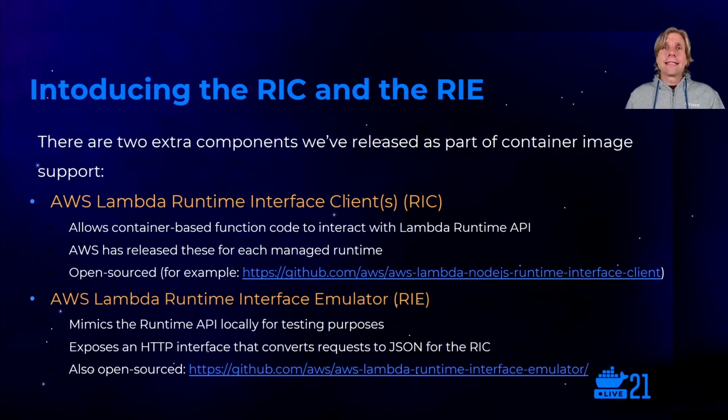The RE is the Runtime Interface Emulator, and this is a small application that acts sort of like a little web server inside your container, and you can use it to emulate the Lambda service, and this is great for testing your function locally or running your Lambda function in other environments, as I showed before. And how the emulator works is it listens for HTTP requests on a port inside the container. It then wraps those requests as events and then serves them onto your function. And as well, the emulator is open source and available for download.